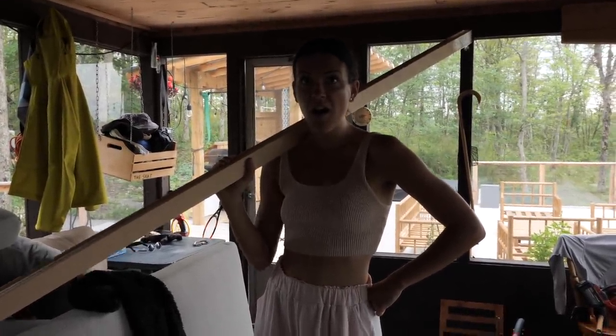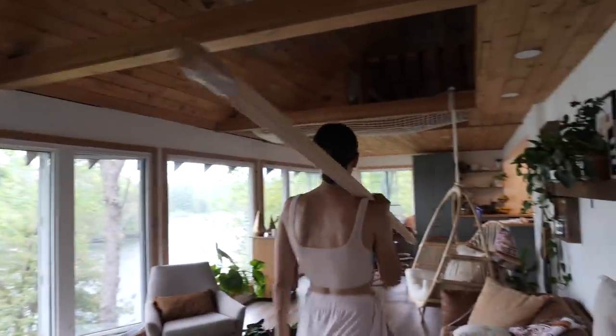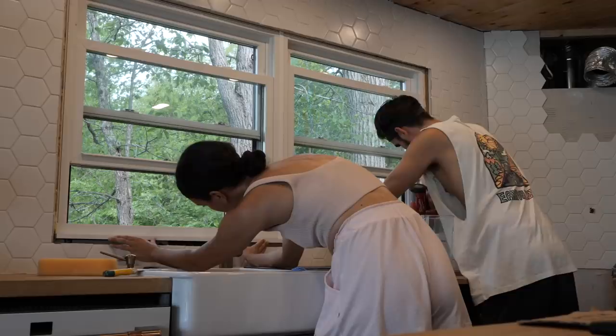Benny's like, trim everywhere. We do need to trim everywhere, though. No, I know. Otherwise, it looks silly. You're gonna take out a loan to do it. Holy smoke. $500?